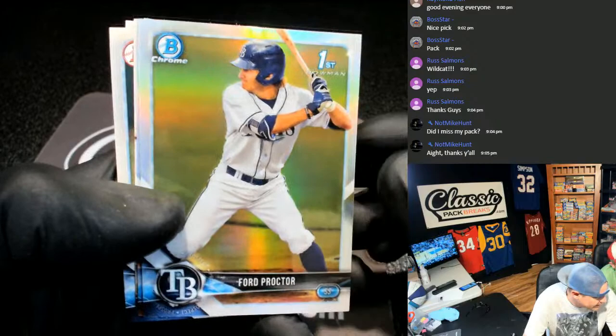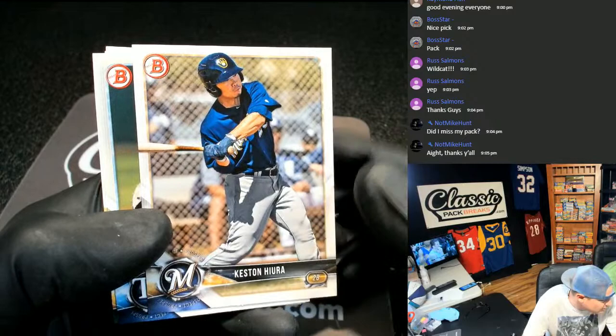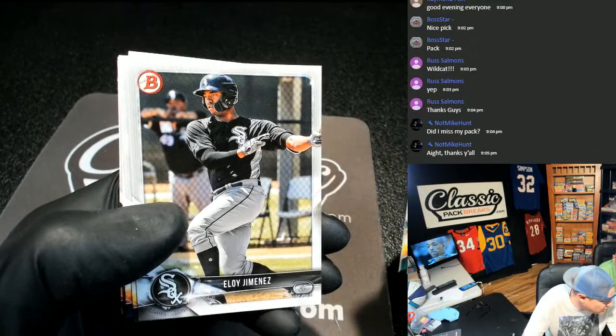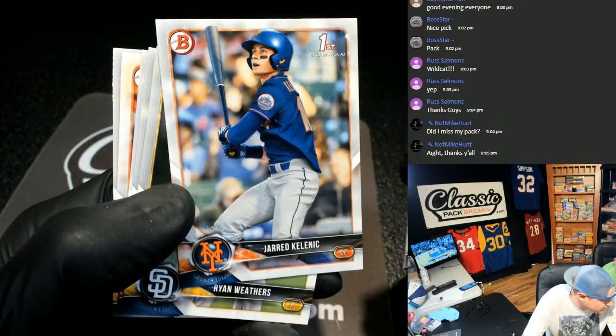Yeah, look, that card looks amazing on here. He needs to be a car guy. Connor Scott. There's your Hiera. Right. Yeah, sounds like it. All right, Hiera, Libertor, Lizardo, Eloy. Connor Scott was the 13th overall pick in 2018 for the Marlins. Kalenic's first Bowman.